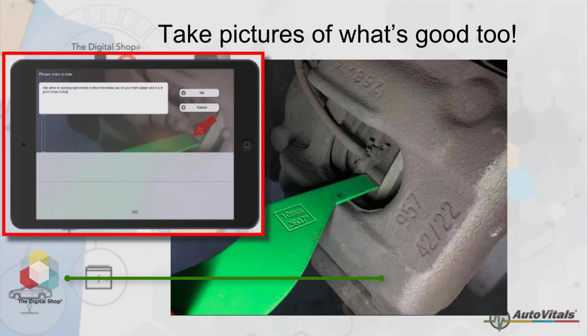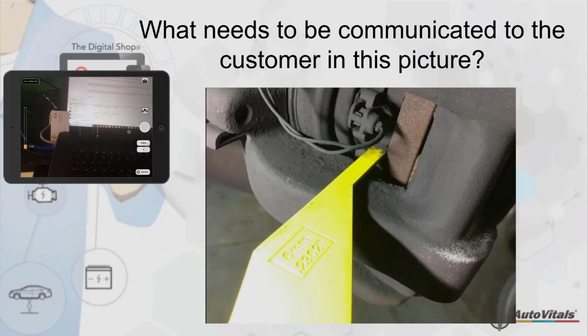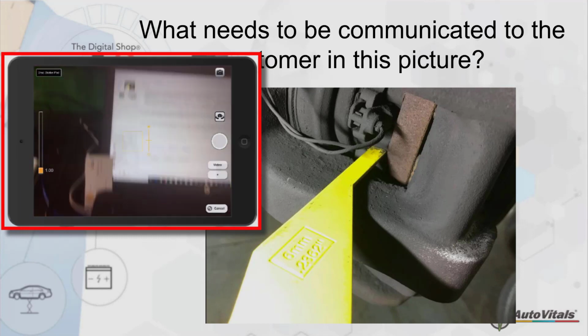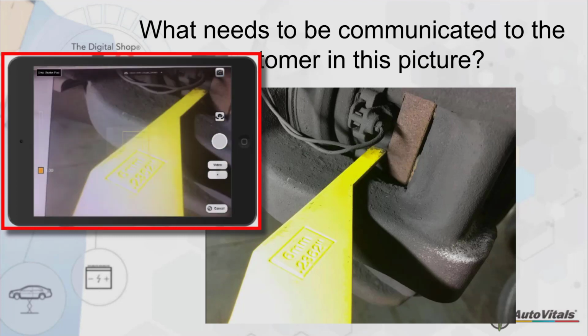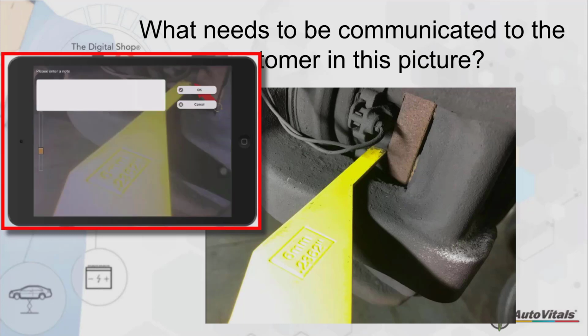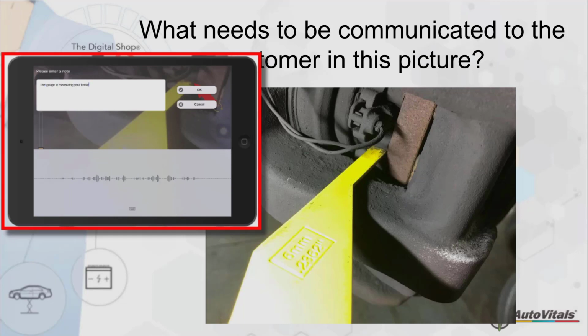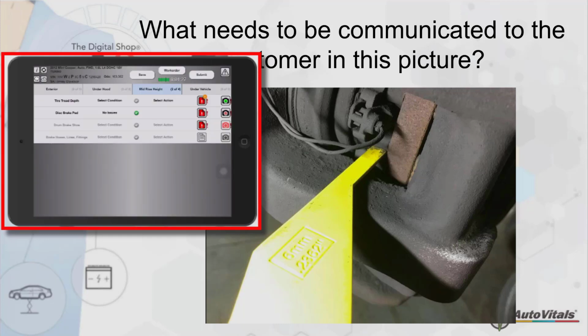The next thing I want to do is switch on to the next topic. And I'm going to move over and get my other image up here. I want to add an arrow. Again, we're going to take and point it right directly to it. The gauge is measuring your brake pad thickness at 6 millimeters, and we will monitor this on future services. And we're going to upload it also.